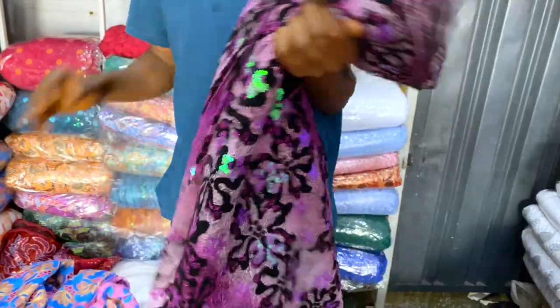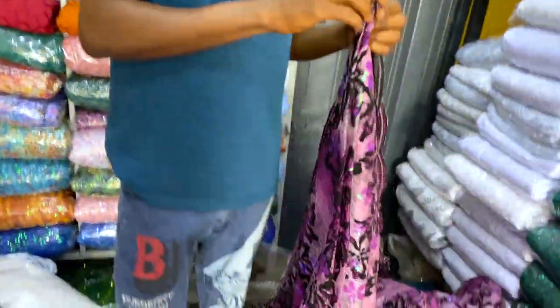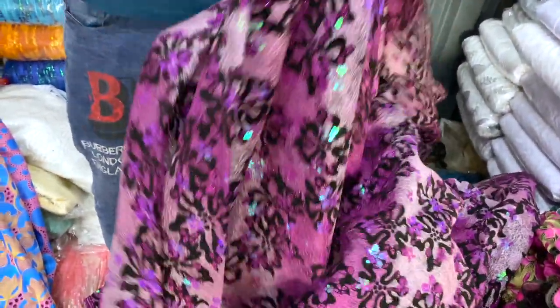This one is also 18,000 naira for 5 yards. They said that's the wholesale price, so even for somebody who wants to resell, that's the price they sell it. You can sell it for any amount, maybe 20,000 or 25,000.